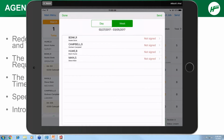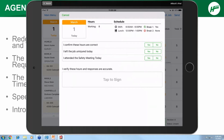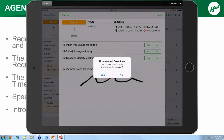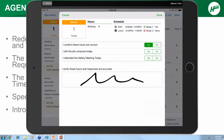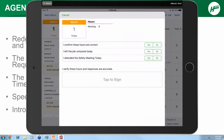Let's take a look at what that looks like. So for Mr. Bonk, on a daily basis, the schedules are now included for the signature. Now we have schedules on there so the employee can confirm that their schedule is correct. Signature works the same way. Done. Done. Oh, I didn't answer my questions. I left the job uninjured. I attended a safety meeting. I'm good to go. If I don't happen to have a schedule on there, it just doesn't show.